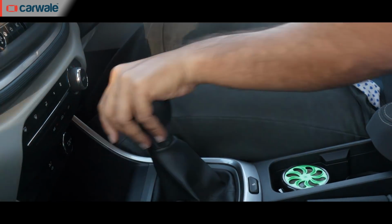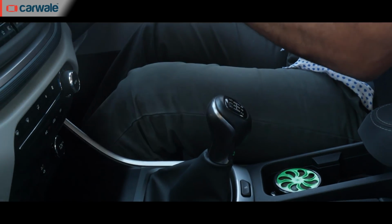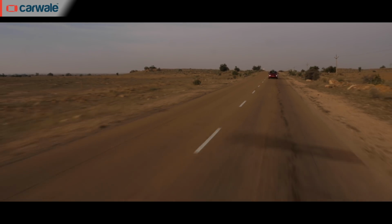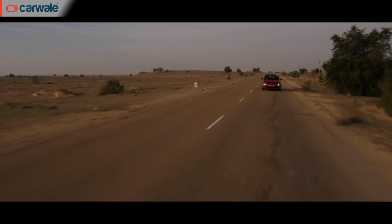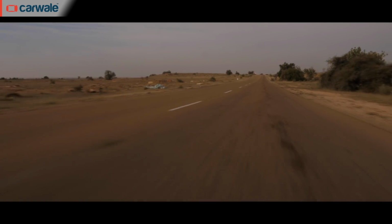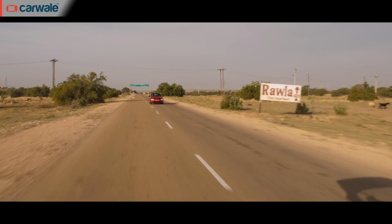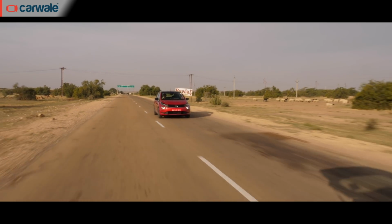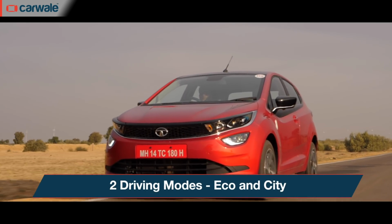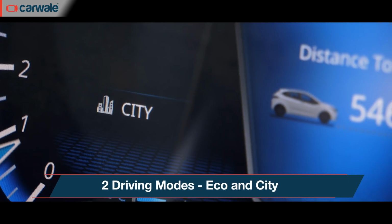The gear shifts on the 5-speed gearbox are light. The clutch is light. The shifts aren't exactly super precise, but it doesn't take too much effort to use them. It has an alert throttle response all the same, and the power delivery, even with the turbo, is surprisingly linear, and it is a meaty power delivery. The car's acceleration won't make you go wow, but it keeps you interested and involved. It also comes with two driving modes, Eco and City. We prefer the City mode.